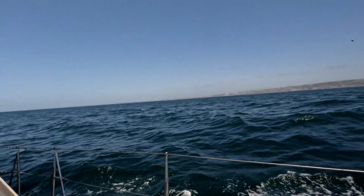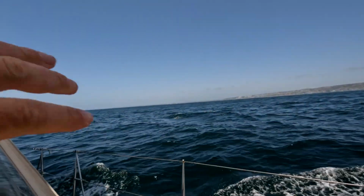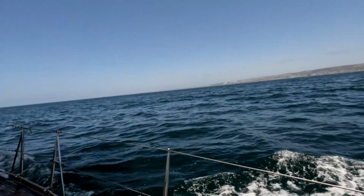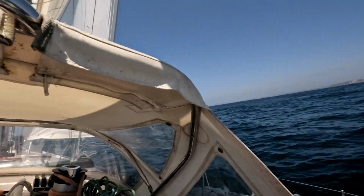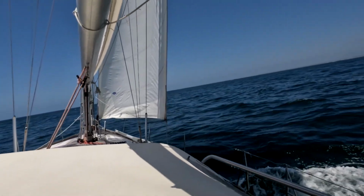Right now we're crossing the border into the United States, and what you can see on the right is Tijuana, and on the left is the beginning of Imperial Beach in the United States. And we're under sail, no motor, with about 10 knots of wind.